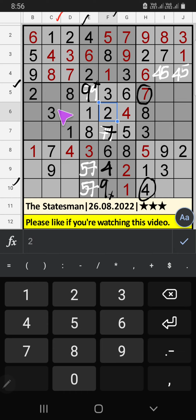Column C, 3 numbers are remaining, 2, 6, 5. Column B, column D, we have 2. So 2 can't come in these cells, then 2 is confirmed here. Then only 2 numbers are remaining, 6 and 5. 5th row, we already have 6. So 6 can't come in the cell, 6 is confirmed here. Then 5 is here.